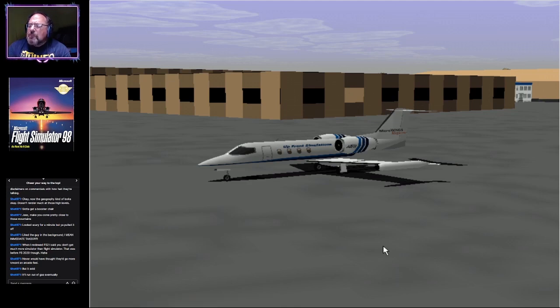It's got some improvements on there. Some improvements with the lighting. I think the clouds look a little better. And I think some of the autogen and some of the buildings are supposed to be improved. But other than that, they're beginning to focus a little bit more on the military aspect of it.